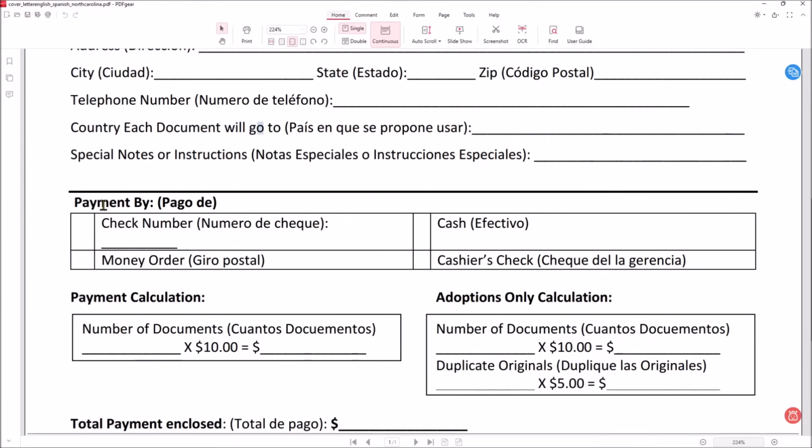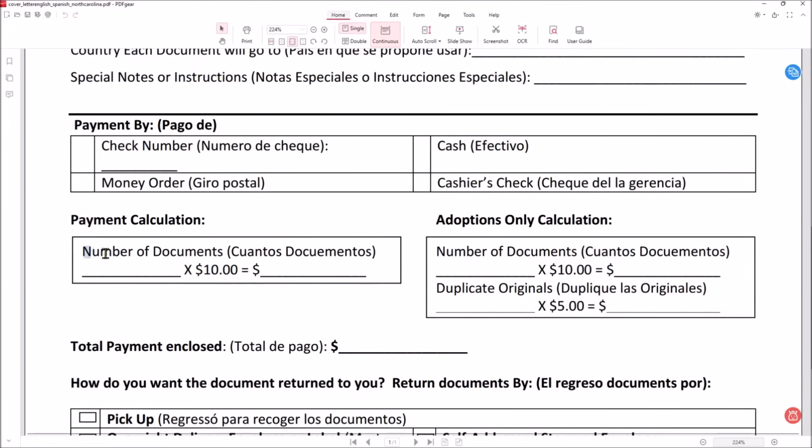Then you can mention the payment type, whether you want to pay by check, cashier's check, cash or money order. If you are applying through mail, I would recommend you pay using a money order or cashier's check. I will be providing further details in the upcoming minutes. And if you are making an appointment and going to the office through walk-in, then you can pay with cash. So you can check one of these options that you are going to use. And since you are getting one apostille for one document, you can mention 1 times $10 is $10.